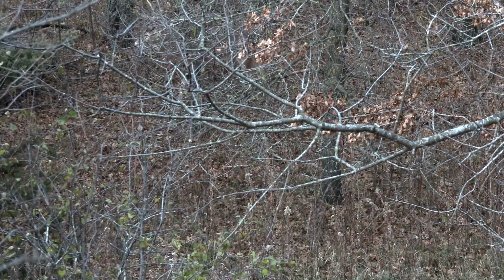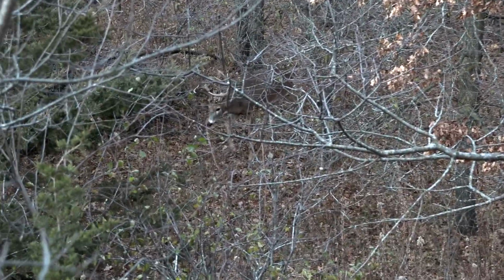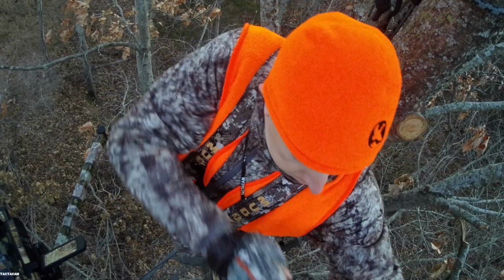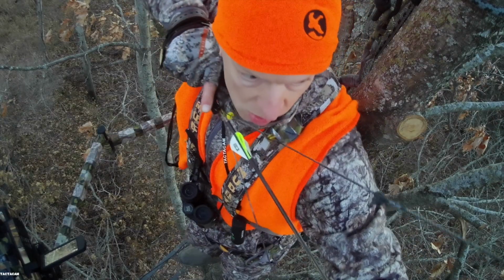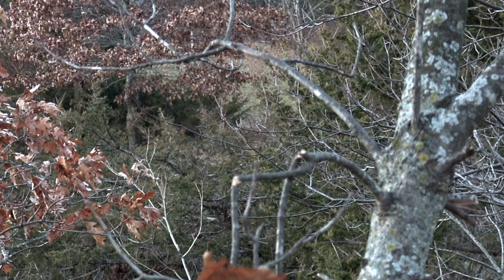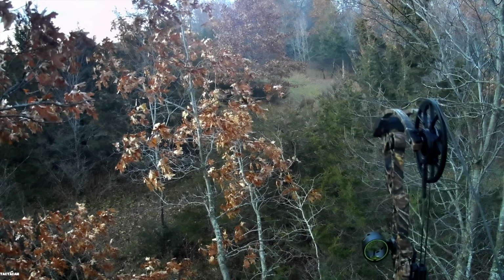Not a lot of shooting opportunities. I'm really hopeful Skyscraper just picks the right trail where I get a shot and I'm just being patient. So he kind of comes in, walks behind a cedar, and eventually walks out in one of my only shooting lanes I have, a 25-yard little gap. And when my pin hits his vitals, I release that arrow.